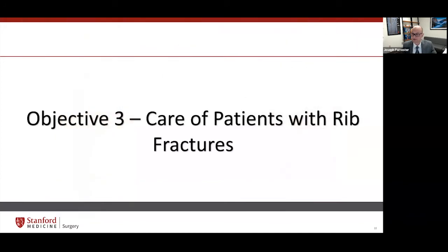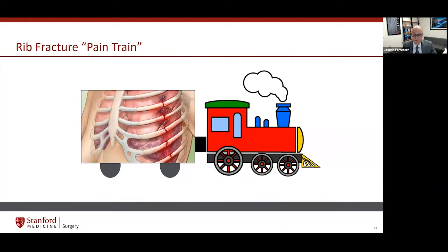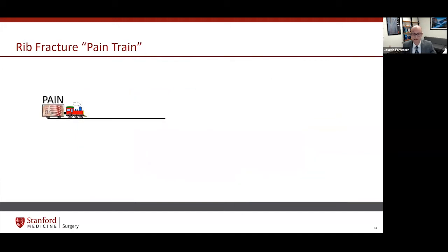So now that we have a common vernacular, I'm going to transition and discuss current management strategies of patients with rib fractures. I like to describe the natural history of untreated or undertreated rib fractures as the rib fracture pain train. When a patient comes in with rib fractures, the uniform primary complaint is pain, which in and of itself is not that much of a problem. But once that pain train leaves the station, patients can be in for a rocky ride.